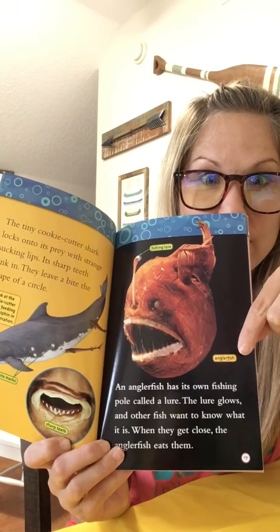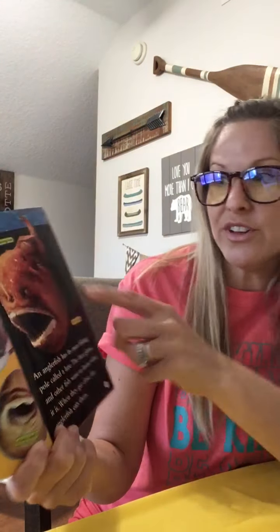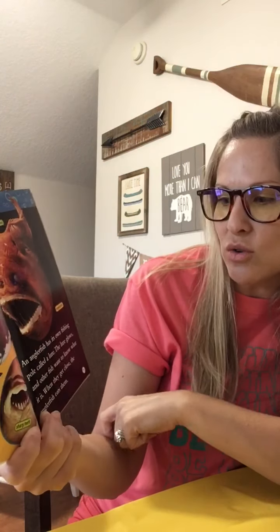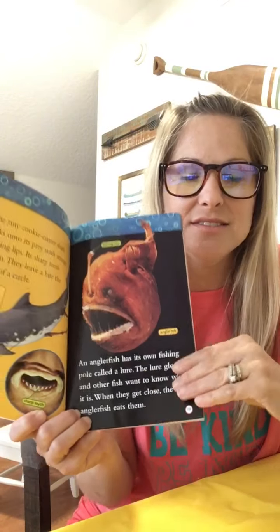Here's our angler fish. Isn't it an interesting looking fish? It has its own fishing pole called a lure. Can you say lure? The lure glows and other fish want to know what it is. When they get close, the anglerfish eats them. Scary.